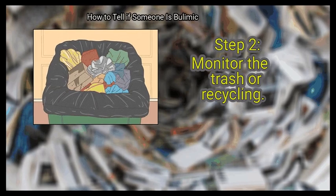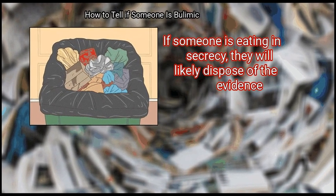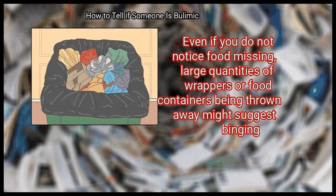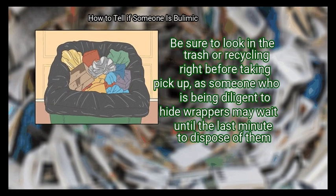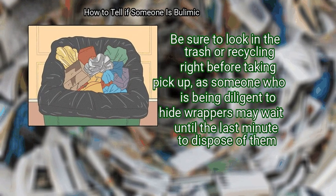Step 2. Monitor the trash or recycling. If someone is eating in secrecy, they will likely dispose of the evidence. Even if you do not notice food missing, large quantities of wrappers or food containers being thrown away might suggest binging. Be sure to look in the trash or recycling right before taking pickup, as someone who is being diligent to hide wrappers may wait until the last minute to dispose of them.